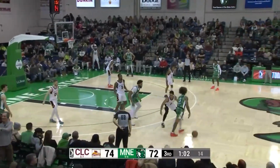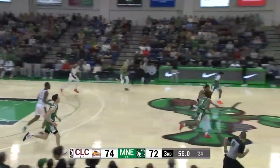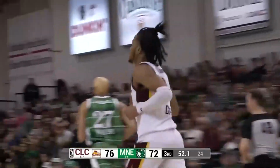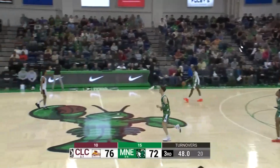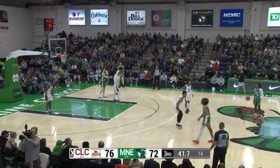Peterson inbound to JD. JD will get into the offense. Foul line extended left wing. Loses the basketball. Stolen away. Cooper up the court. Lays it up and in for 2. 76-72. And just like that, it looked like the Celtics could get it in. And then Cleveland flipped it.